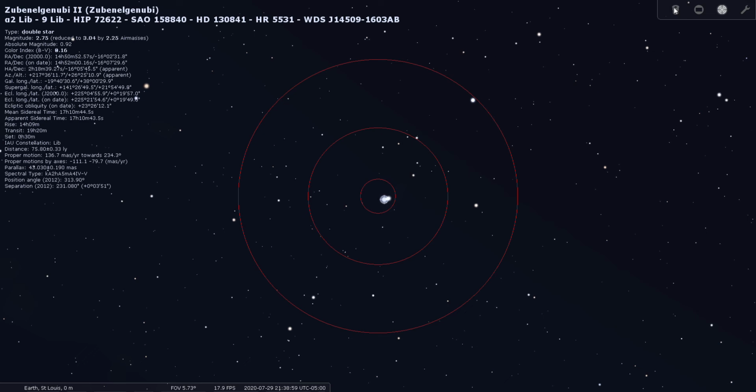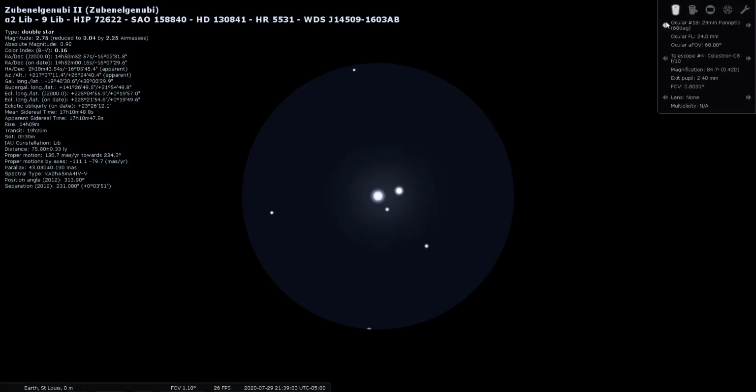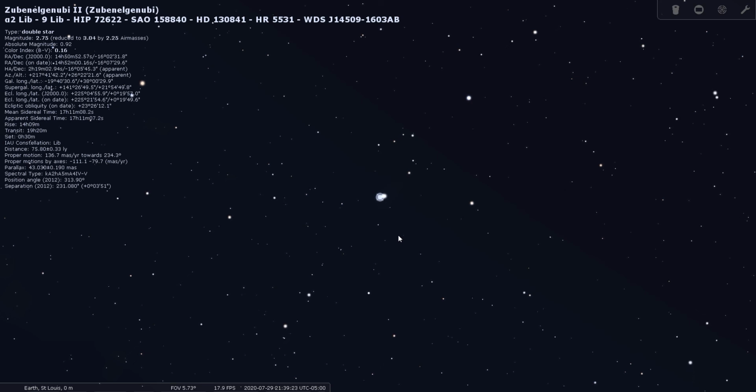So let's look through an eyepiece, and let's make it a lower power, shall we? A 24mm Panoptic gives us a really nice view of the double star here, and some background stars. This would be a really good target. Oh, it's a magnitude 2.7 star at a distance of 75 light years from Earth.